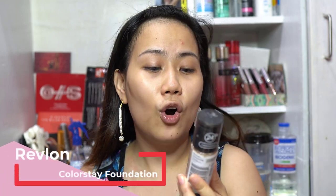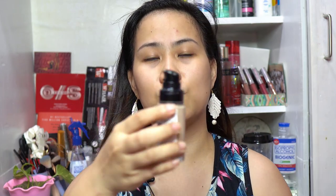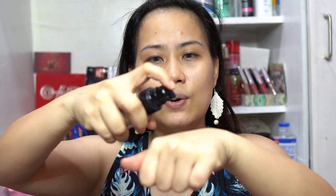So now, dahil pinansin tayo ng Revlon, we're going to use Revlon Colorstay Foundation. This is perfect for combination slash oily skin. This has SPF 15. So I'm in the shade Sand Beige. So shout out kay Roan Monique Aguerzon na nagbigay sa akin ng foundation na ito. I love you, girl. Okay, so this comes with a pump. Ayan siya. So ang ginagawa ko is pinapump ko lang siya, mga 2 pumps. Actually, medyo sobra na to.